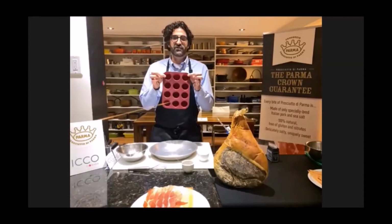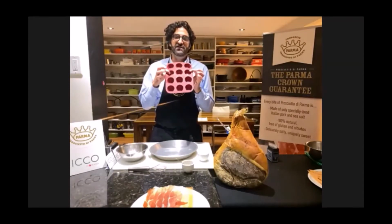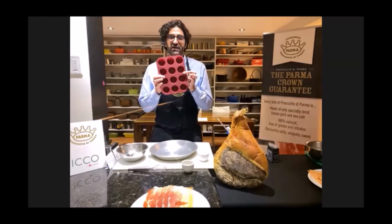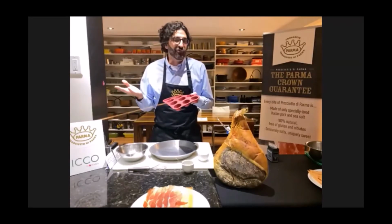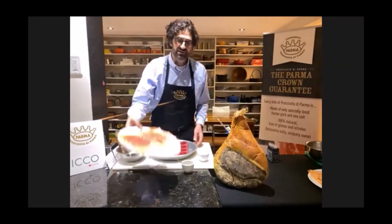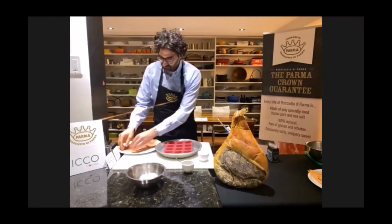So first thing we do is we take a muffin mold. So I'm making little mini full-size muffin trays if you want. It really doesn't matter. I just like the little guys because they're a lot easier to eat. So this is a silicone one. You can use metal. It really doesn't matter. But you take your silicone or you take your muffin tray and we just line it with the pieces of prosciutto.